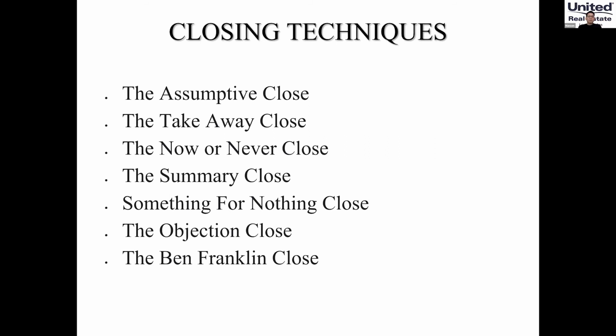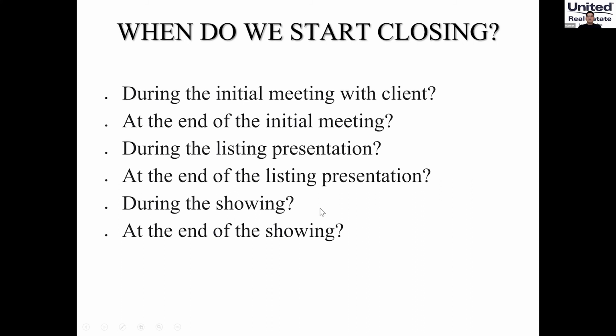You can look up all this. I don't want to spend a lot of time going through every single scenario. So my question to all of you is, when do you start to close? Doing the initial meeting with the client, at the end of the initial meeting, doing the listing presentation, at the end of the listing presentation, doing the showing, at the end of the showing. When do you start to close?